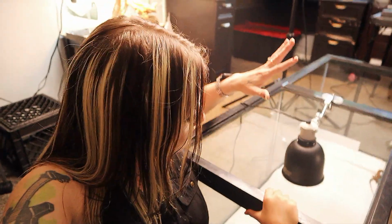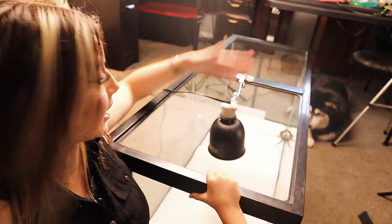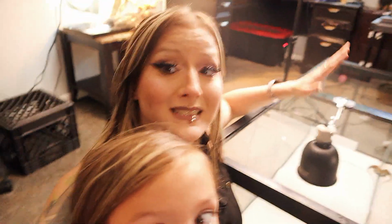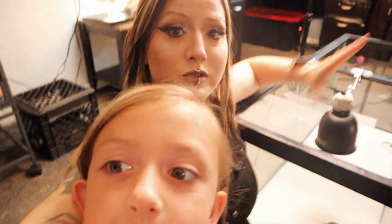And he seems pretty nice and calm, even though the husky is just staring at him. I'm going to move her in a minute. But I'm going to try and hold him and see if he lets me hold him. So we'll go ahead and try that.